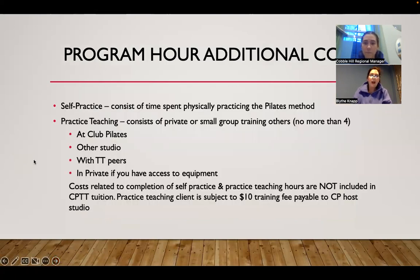Self-practice actually consists of the time spent physically practicing the Pilates method. So that's you going in and taking a Pilates class, or doing it at home. You can watch some of the things online. So we have acceptable hours. You could watch John Gary TV. I'm sure a lot of us do. We love Pilates. So there are certain things that you can watch and do online for your different hours. And then we've got the practice teaching.